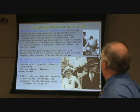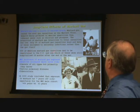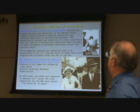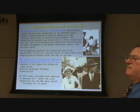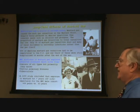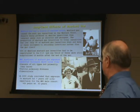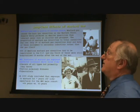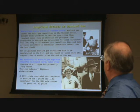For example, 60% of all American mustard gas casualties. America got into the war in late 1917. By early 1918, they were involved in battles. 60% of the American mustard gas casualties had to be repatriated back to hospitals in the United States. All right? And 1/3 of these casualties were still hospitalized 18 months after the end of the war. Okay? It took a long time to recover from these mustard gas wounds.